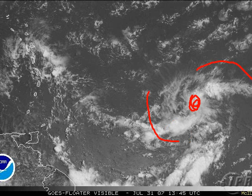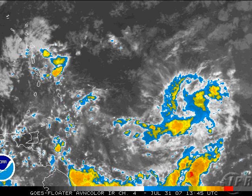You can see it has some banding, but it has weakened since this morning when it was looking a bit better organized. You can see there the convection is pretty meager with it. So if anything does come of it, it probably won't be today. At the earliest, I think, would be tomorrow, but even that's a stretch. I think that the best chance for development will be after it moves into the Caribbean.